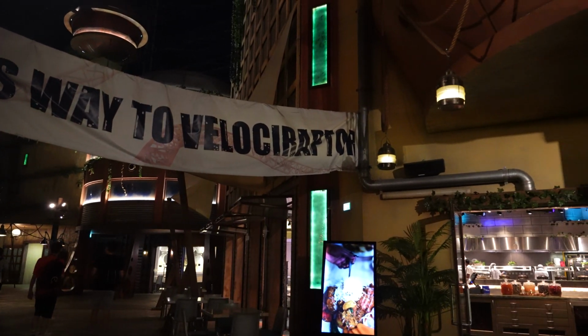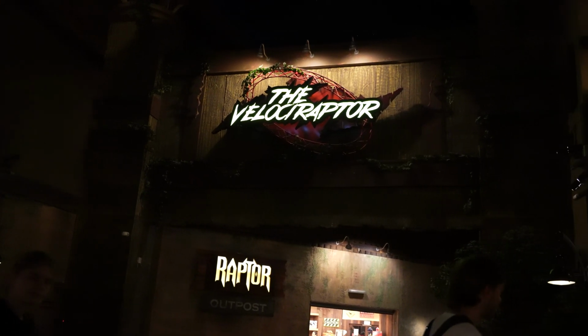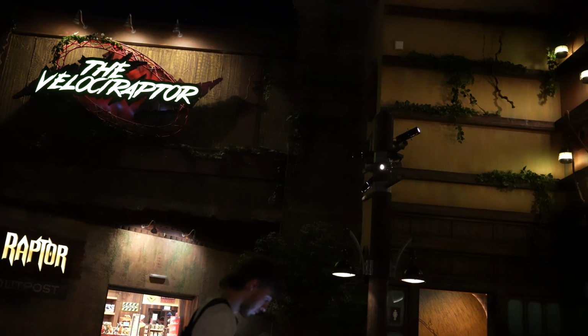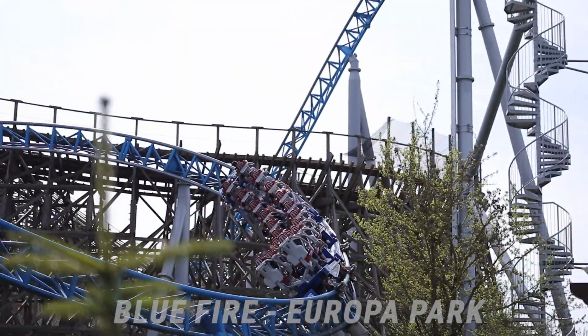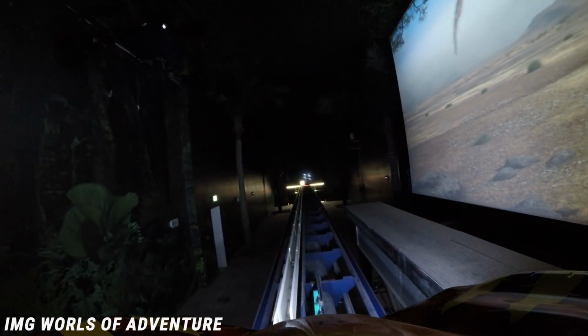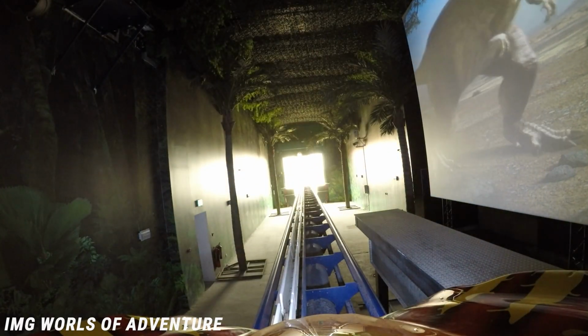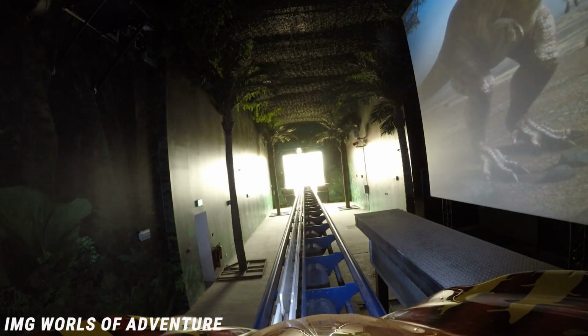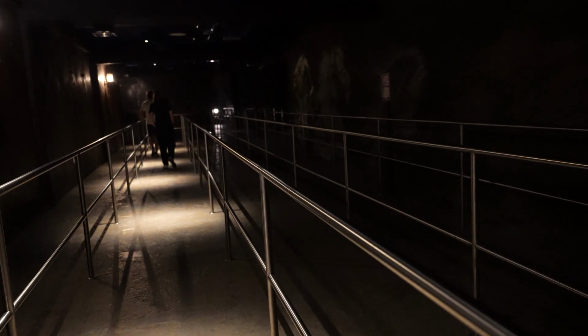At number 6 we have Velociraptor located in EMG Worlds of Adventure. Velociraptor, not to be confused with VelociCoaster located in Universal Islands of Adventure, is a Blue Fire clone, which is honestly way better than Blue Fire in my opinion. The pre-launch section of this ride is really cool, with dinosaurs essentially launching you. The coaster runs amazing, offering some great forces such as airtime and hang time. And it's also really whippy. The funny thing about this ride, however, has to be the queue, which might take longer to get through than the duration of the ride itself.